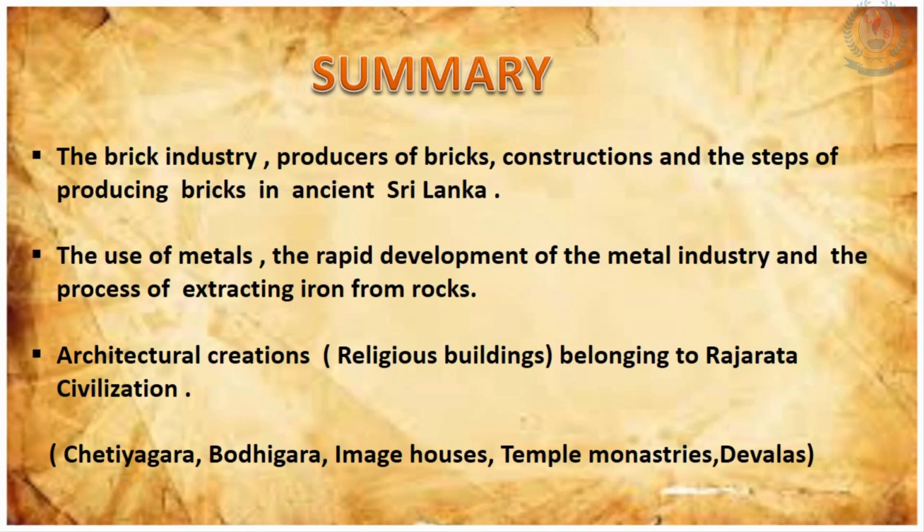Okay children, that's the end of the lesson. And now I would like to talk about the summary of the lesson. The summary of the lesson was the brick industry, producers of bricks, constructions and the steps of producing bricks in ancient Sri Lanka. And we talked about the use of metals, use of silver, copper, gold, and the rapid development of the metal industry and the process of extracting iron from natural rocks also. And also we talked about the architectural creations such as religious buildings belonging to Rajaratha civilization. We talked about Chaitiyagara, Bodhigara, image houses, temple monasteries and Devalayas.